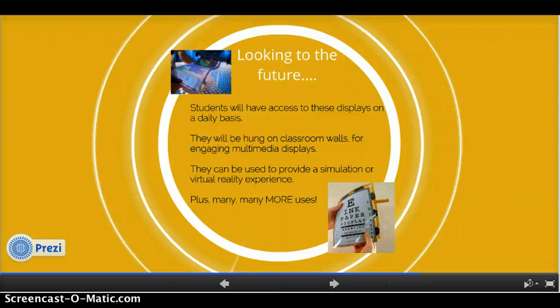I'm imagining classrooms with huge posters that are made out of flexible displays that you could display some sort of multimedia on instead of just the static, maybe handwritten or printed poster that you have in your classroom right now. You might be able to have some sort of multimedia presentation on a display. You could use them for a virtual reality experience. You could hang them up all around your classroom and sort of create a virtual reality environment.